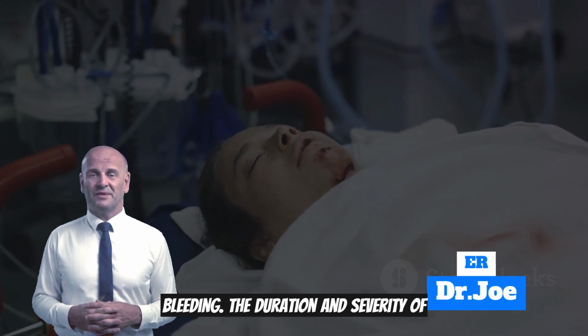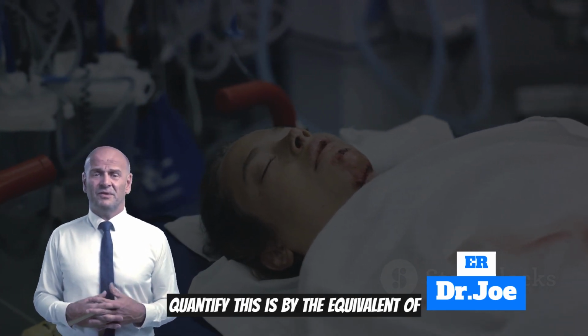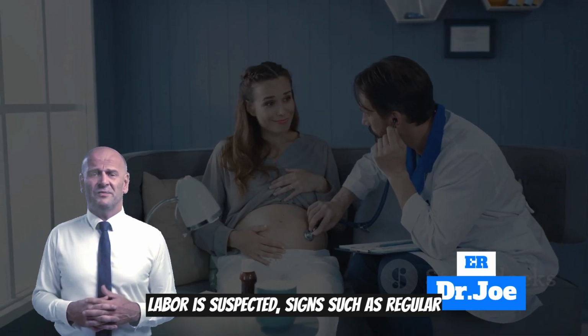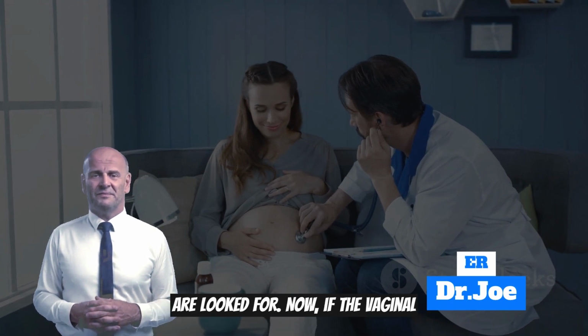The duration and severity of the bleeding are assessed. One way to quantify this is by the equivalent of pads used per hour. In cases where labor is suspected, signs such as regular contractions and a gush of vaginal fluid are looked for.